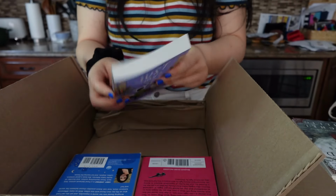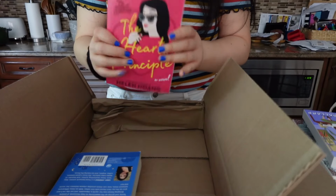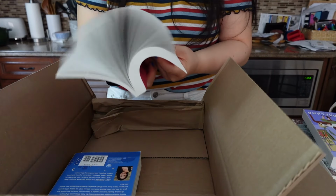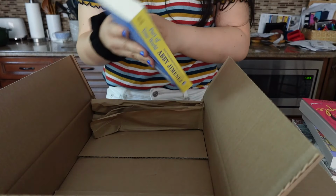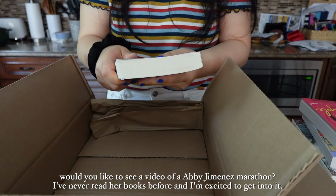Just My Type by Fallon Ballard. The Heart Principle by Helen Hoang. I recently read The Kiss Quotient and it was so good. Part of Your World by Abby Jimenez. Finally finished my collection of Abby Jimenez, so then I could start the Abby Jimenez marathon.